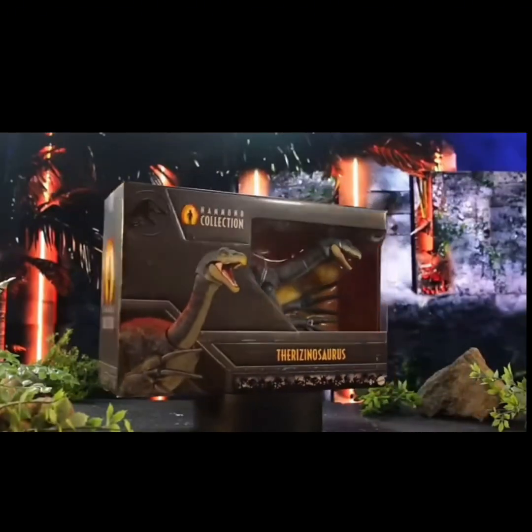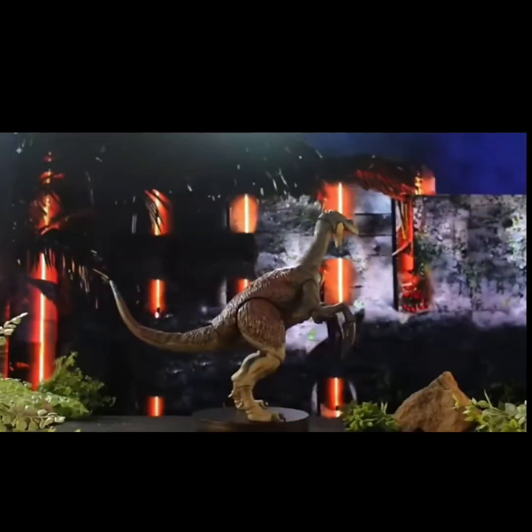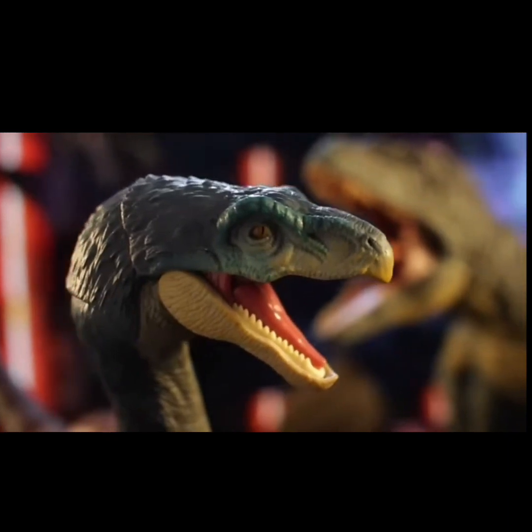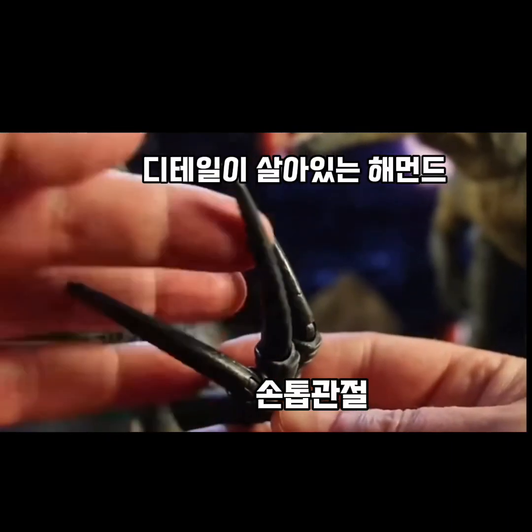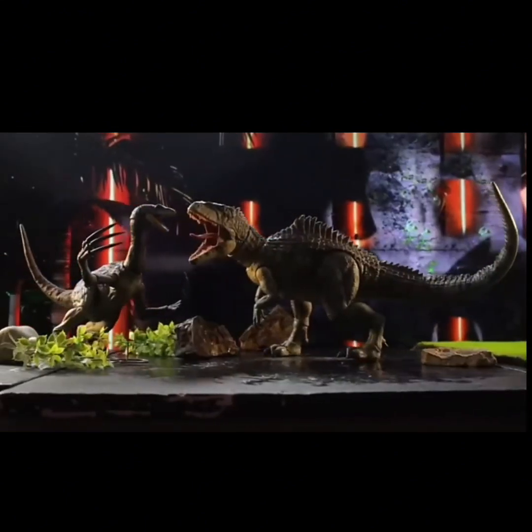Therizinosaurus is 17 inches long, has 25 points of articulation, which allows you to get into these wonderful poses. Some dynamite features include a glass eye for a more realistic look, individual articulation for each claw, paint apps that are absolutely gorgeous. Now let me take you through my toy photography setup.